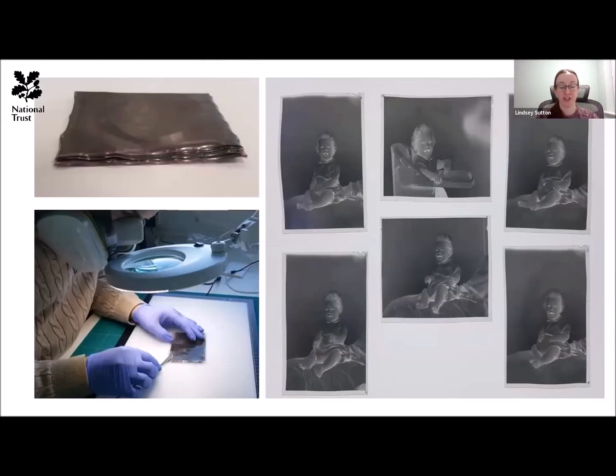During our previous project, one of the things we discovered was some negatives which had naturally deteriorated over time to a point that they had become stuck together. So at the moment, Alex is working to separate 700 of these using different methods that he's been developing. The methods that he's using to separate them vary depending on the level of deterioration.